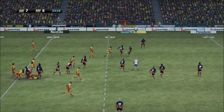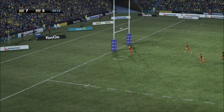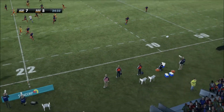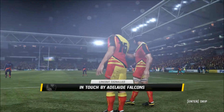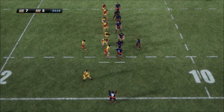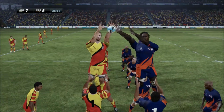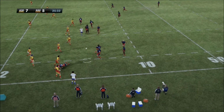Now the pass to the scrum half. And the deep kick. It sits up for Shepherd. And into touch. The line-out claimed against the throw. Nice short pass.